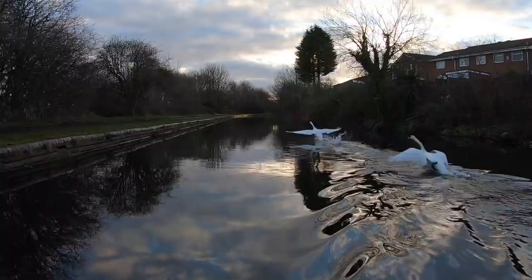That's Tividale Aqueduct. It carries the old line over the Netherton Tunnel branch. So as you go in towards Birmingham, look to your starboard side, and you can see the canal disappearing into Netherton Tunnel.